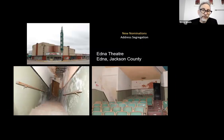We address segregation in new nominations, like this example, the Edna Theater. This came to us from the folks in Edna in Jackson County that were proud of this theater, which is a landmark in Edna, with a gigantic mast with neon signage and the name of the theater. And in the course of doing this, we asked, well, how was segregation handled in this particular property? And we discussed the second balcony that was reserved only for African-American use, and then a separate staircase that led from the exterior, where they had a very small concession stand at the door where African-American attendees would get their popcorn, what have you, walk up this flight of stairs and sit in this section of the theater.